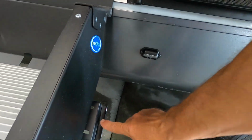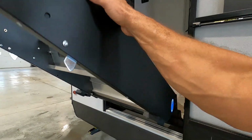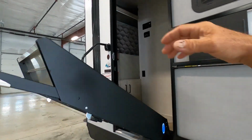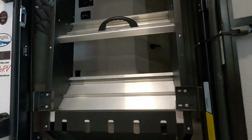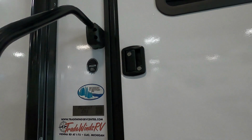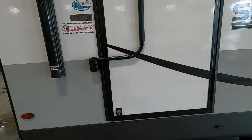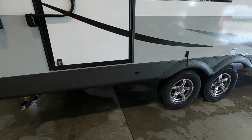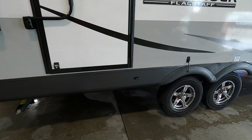Now for bringing these steps up, you want to make sure this exterior door is all the way open, otherwise this will catch on it. Simply lift that up. It's strut assisted. Show you I can actually kind of leave it float, let it float up. Lock and deadbolt your exterior door. Lift and turn this handle. At this point, bring up all those stabilizing jacks. Unhook your power, your water, and your cable.